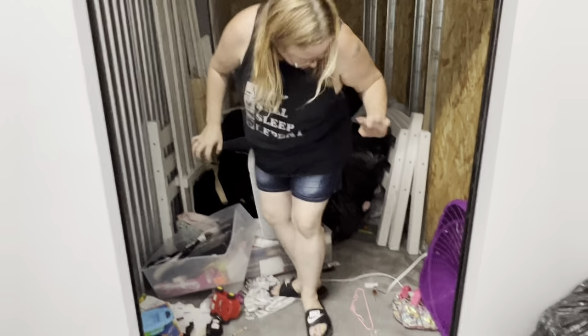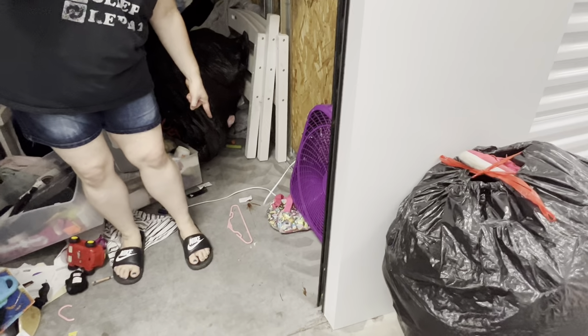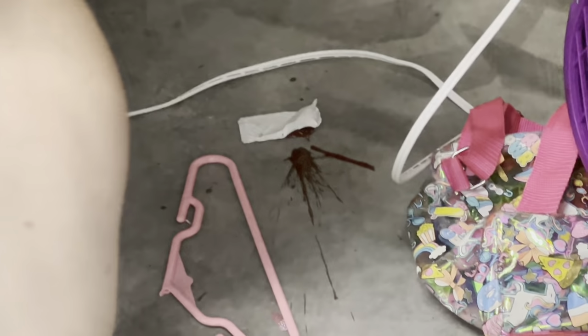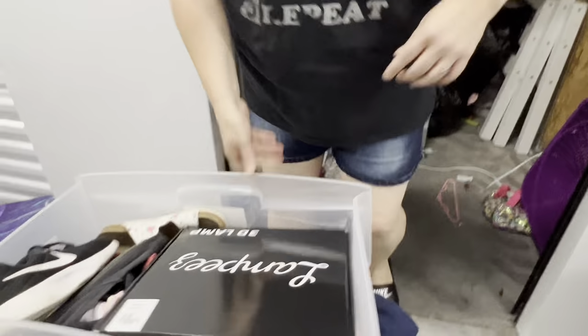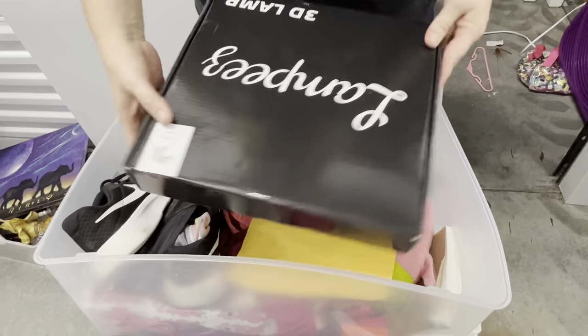Oh, I just... Oh my gosh. What did you... There's a murder scene. You see that? Oh man. Zoom in. I just stepped on a freaking ketchup packet and squirted everywhere. Oh man. Alright. Oh! Go see this. It's a Lampy's 3D lamp, and it shows an elephant.